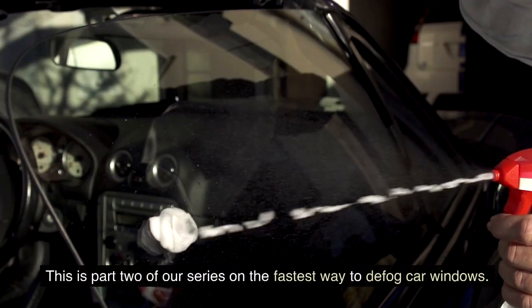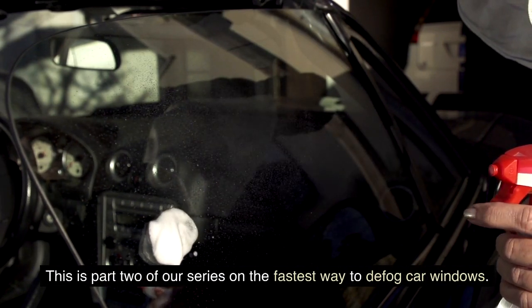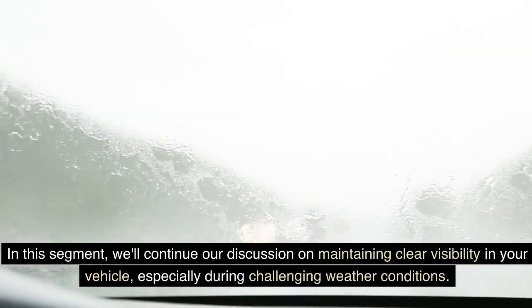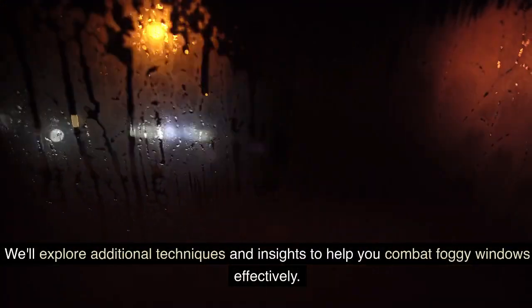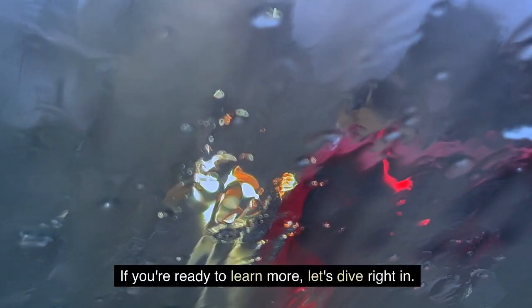This is part 2 of our series on the fastest way to defog car windows. In this segment, we'll continue our discussion on maintaining clear visibility in your vehicle, especially during challenging weather conditions. We'll explore additional techniques and insights to help you combat foggy windows effectively. If you're ready to learn more, let's dive right in.